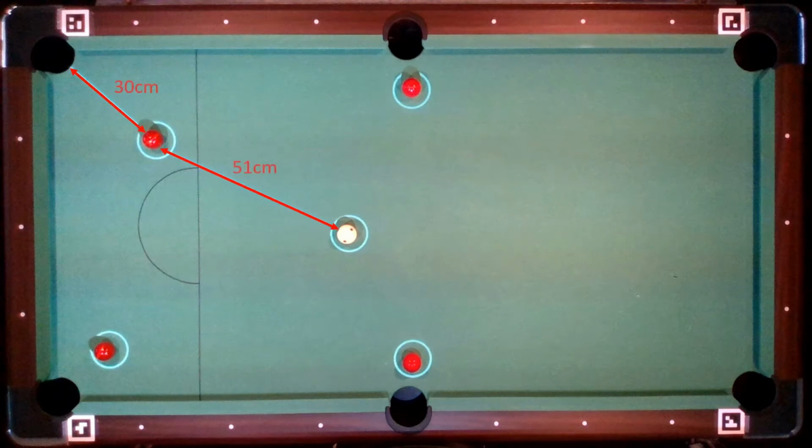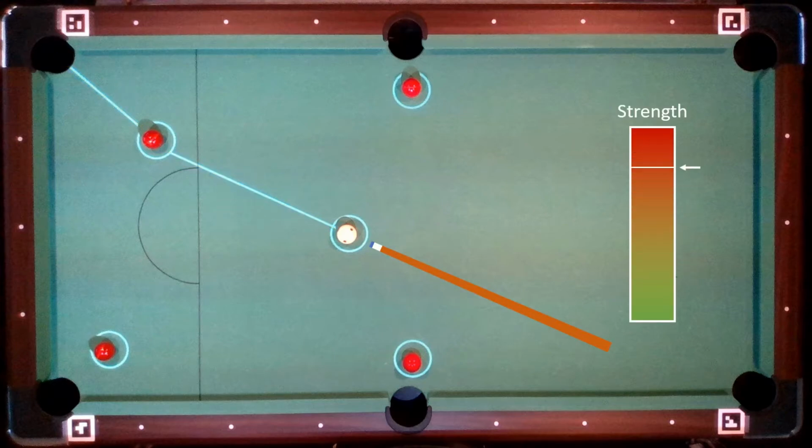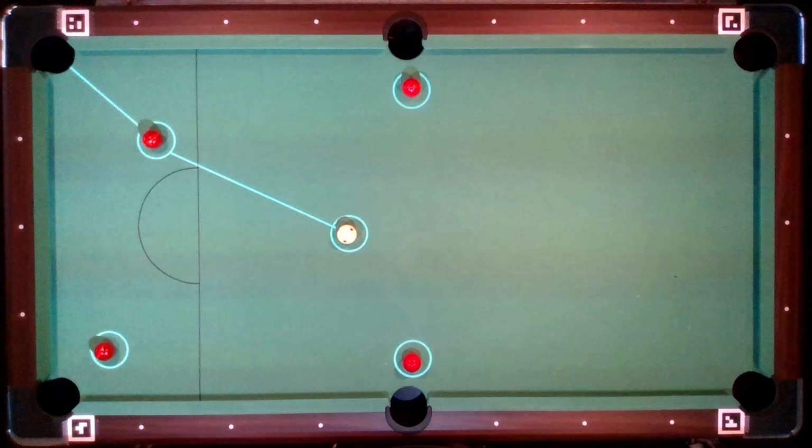What is important here is the distance that the balls travel, the angle at which the ball is hit, and the required strength. The simplest is then suggested to the player. How hard and at what angle the white ball has to be played is calculated and animated.